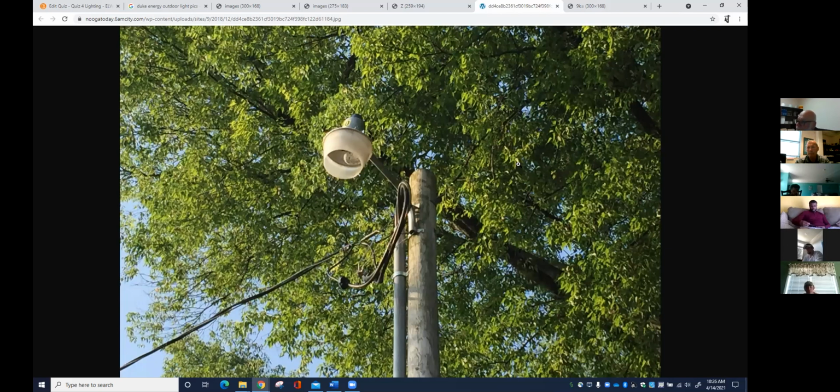Can anybody tell me what kind of light this is? What size? I can barely make it out. It looks like a 10 up there. So what is that going to be, guys? 100 watts. No, not 1,000 watt, a 10. 100 watt. And it's a 100 watt yellow.